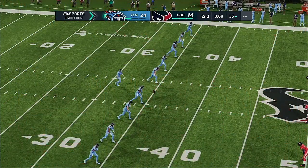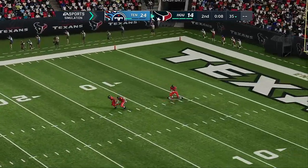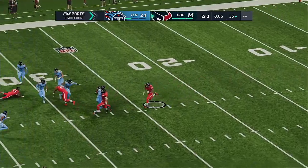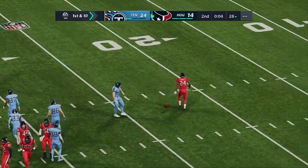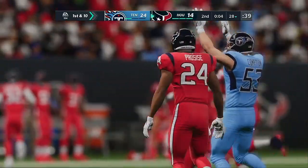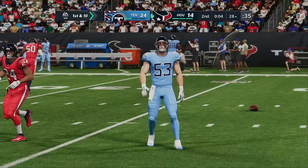So just eight ticks remaining here in the first half as they'll kick this one away. Takes it at the 7, and able to take it past the 25 and up to the 28-yard line. Out comes the Houston offense as they get set to take over here.